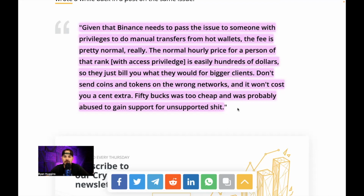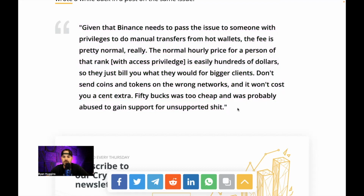The normal hourly price for a person of that rank with access privilege is easily hundreds of dollars, so they just bill you what they would for bigger clients. Don't send coins and tokens on the wrong networks, and it won't cost you extra. $50 was too cheap and was probably abused to gain support for unsupported stuff.